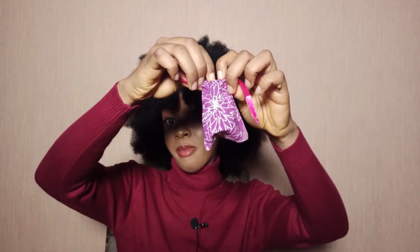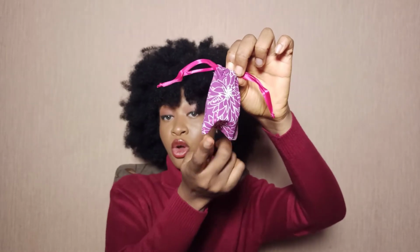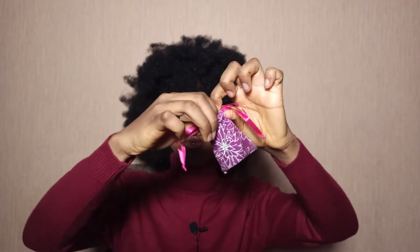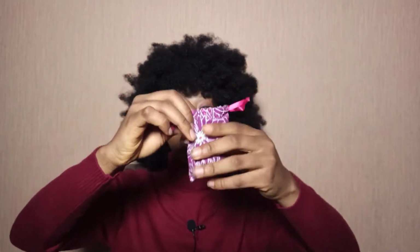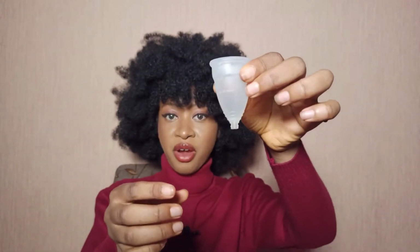After you must have sanitized the cup, now the cup is in this cute little bag. This is the bag that comes with the packaging as well. This is the bag that you store the cup in after your cycle and after you've used it. So I'm going to bring it out now. I hope this is clear enough.